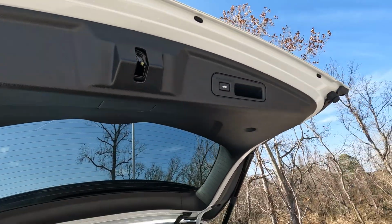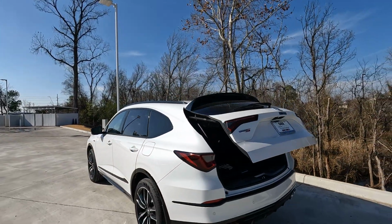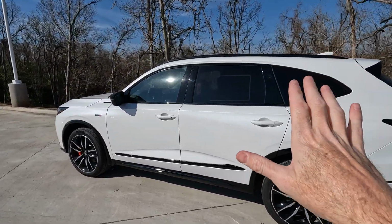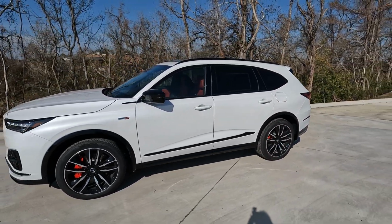And that is what you can expect to find in cargo capacity in the form of inches instead of cubic feet. You think that's a little easier to understand? Let me know what you think down in the comments section. But that's what you can expect as far as the overall measurements go in the 2023 Acura MDX.